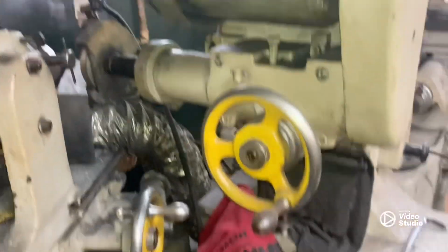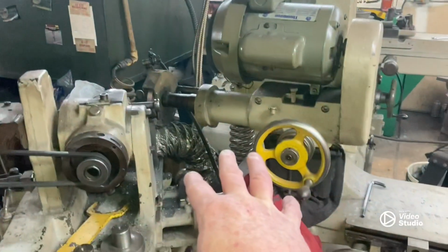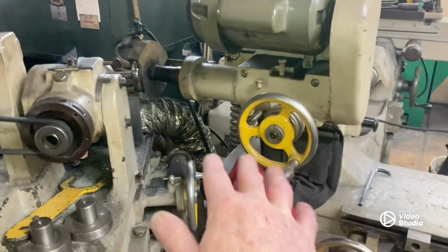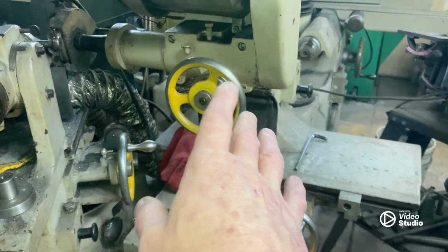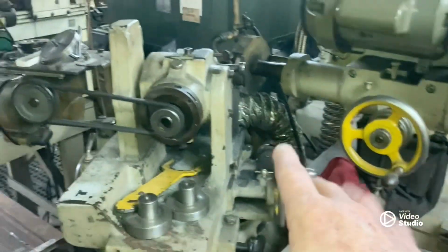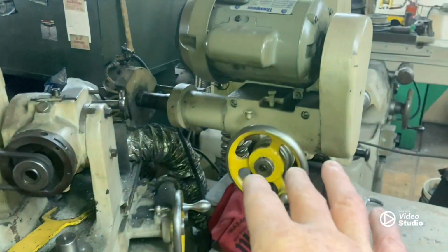Oh, wait a minute, I missed one. Here's a Cincinnati Monoset. This is what they used back in the day to make end mills and drills and all that kind of stuff on. This thing is a fancy little machine. They're not worth what they used to be. I mean, back in the day, you bought them for like 25 grand. Now they're just whatever. I modified it to do what I needed to do.